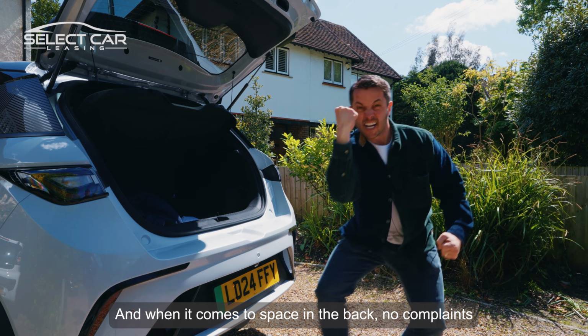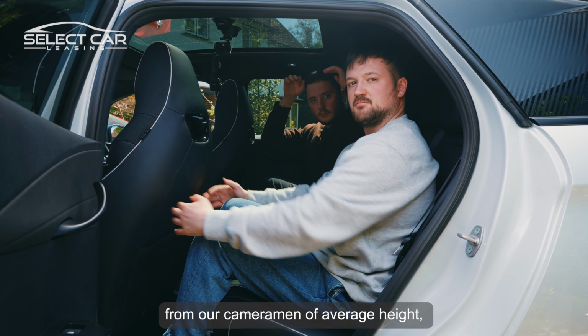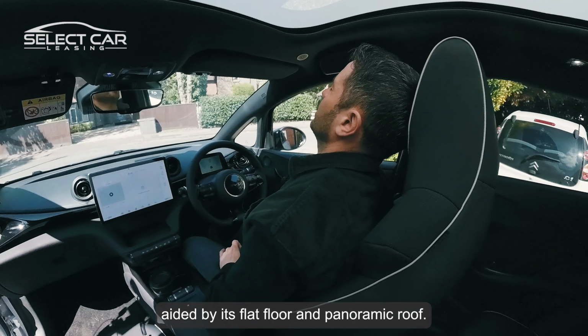And when it comes to space in the back, no complaints for our cameramen of average height, aided by its flat floor and panoramic roof.